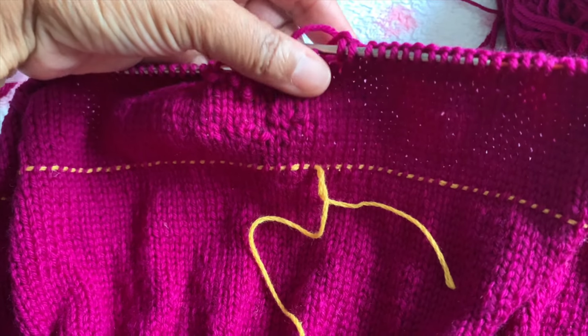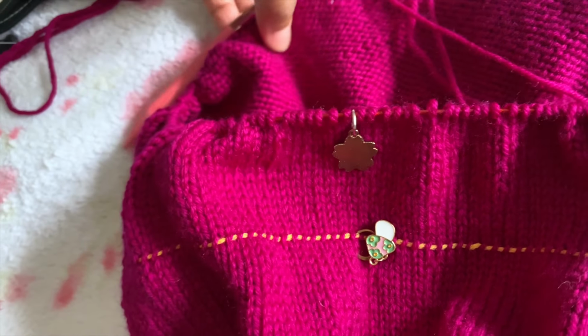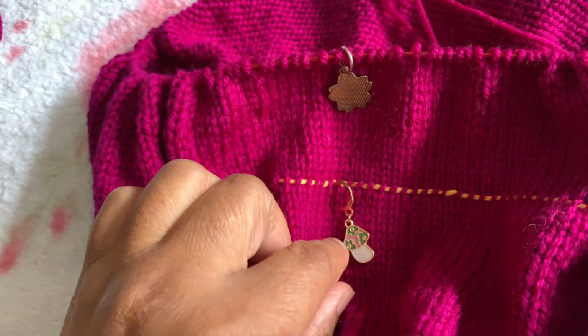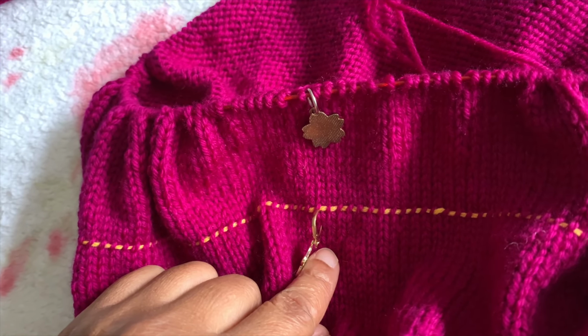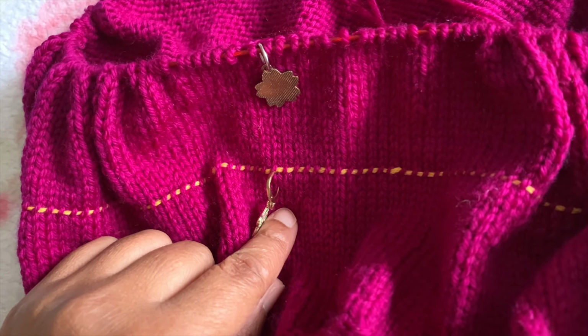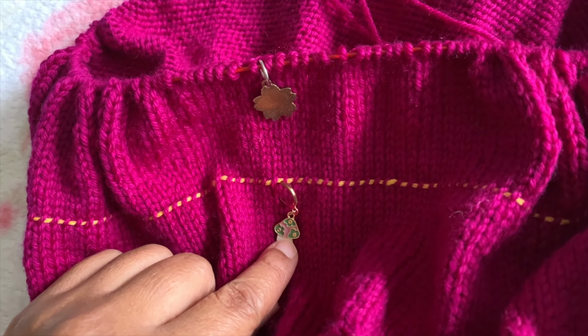But goodbye, problem. But I also, my kids are in my needles. But I also wanted to show you that this is the beginning of round marker, and I place that down here so that we know where the beginning of round is. So make sure to do that if you're doing this.